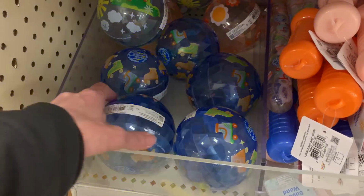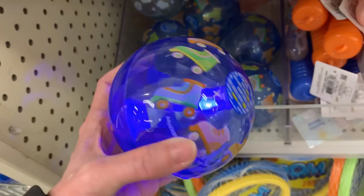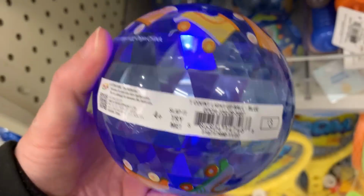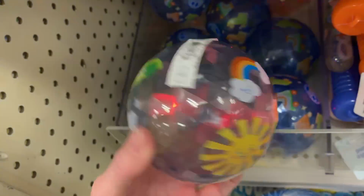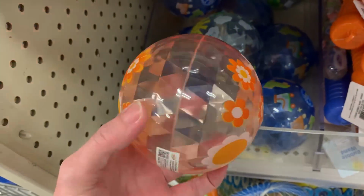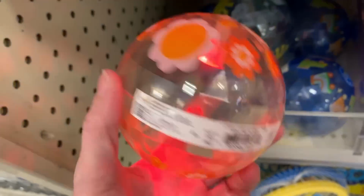Here's yet another light up item. These are just little toy balls. As soon as you bang them against something, they start to blink with color changing lights. Price on these is $3 each, and there are 3 different designs here. Actually kind of match the designs that were on the bubble wands. There's one with roller skates, one with little rainbows, and one with flowers. It's pretty fun, and I think most kids would probably like to play with them. Maybe some pets too, actually. You might have cats and dogs that like to play with these as well.